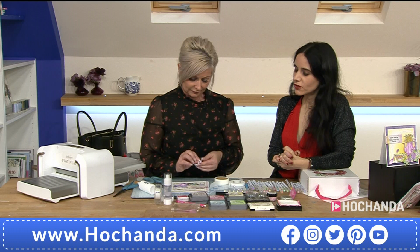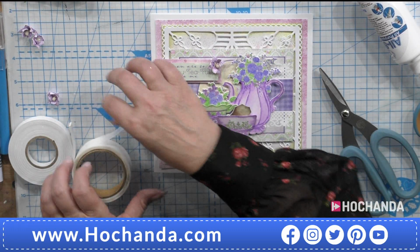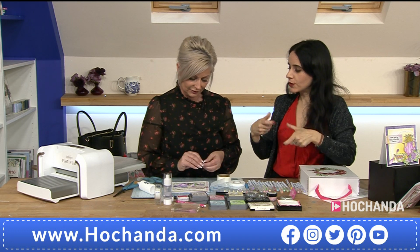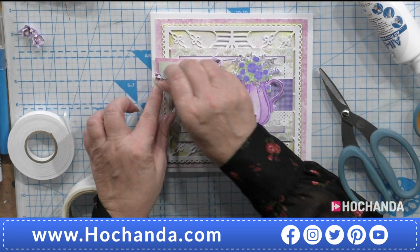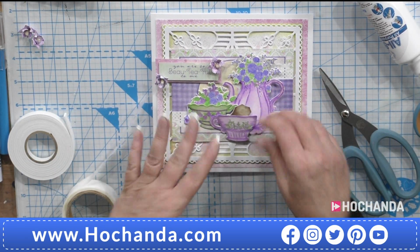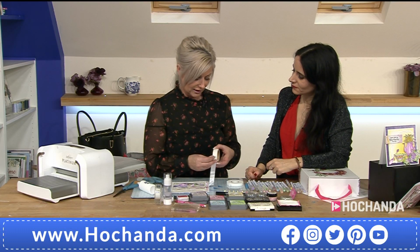Absolutely. The other thing that works for me is always placing the elements onto the card without any glue, and moving it around as well. Do you know how many times I've thought, this was not supposed to look like this? I've got another one somewhere, and I can guarantee you that isn't how it was. None of my cards is ever the same.